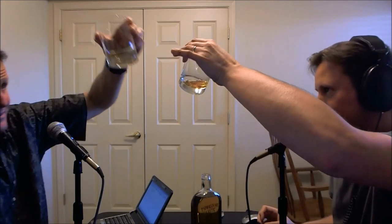Podcaster's note: I opened this earlier so it would breathe a bit, and I had it sitting open for about an hour. These glasses were most famously used for our Scotch podcast. That's a light bourbon, very much so. It's more yellow, a yellowish color. Would we go with our oaky Chardonnay description? I think so. Very oaky Chardonnay. Yeah, it is pretty light.